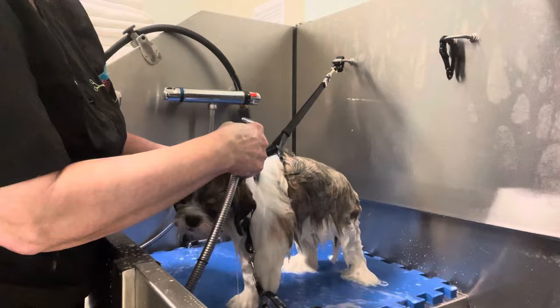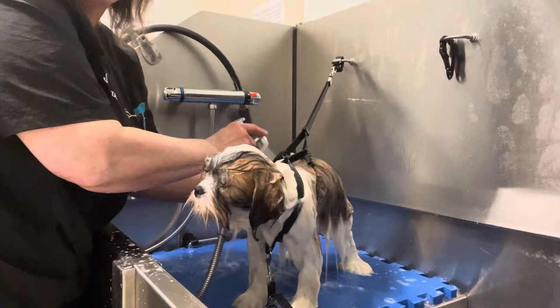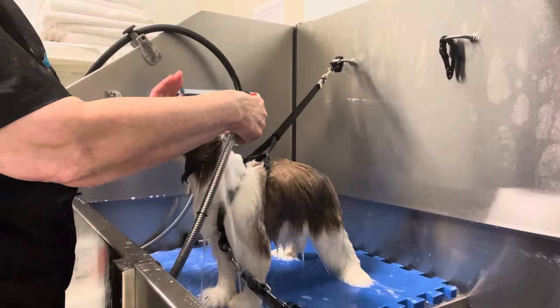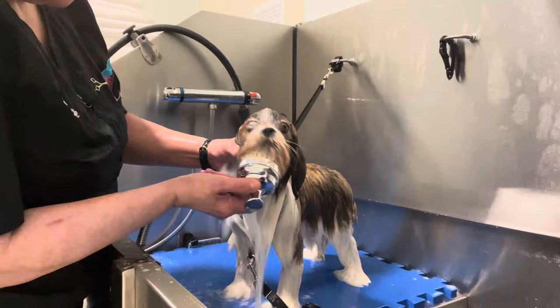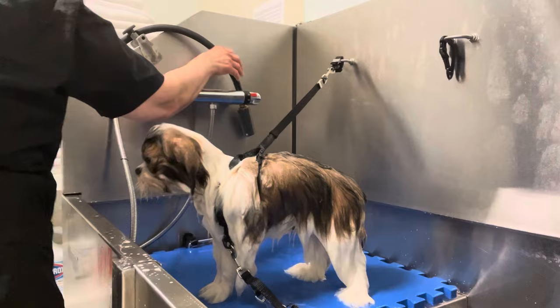The nice thing about the groomer's harness is you have these front D-rings where you can anchor down the dog. Very helpful in the tub, especially with puppies, because when he lunged like that, there's nothing on his throat, right? It's on his shoulders. Good boy. Now I'm going to put on the conditioner.